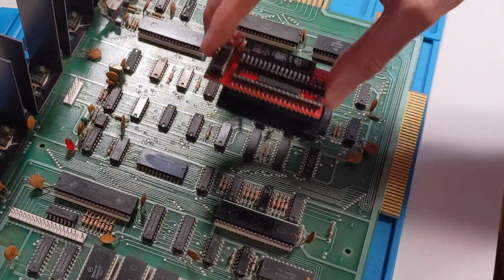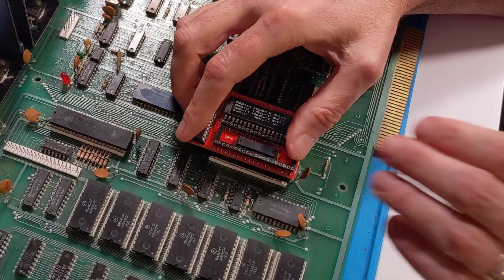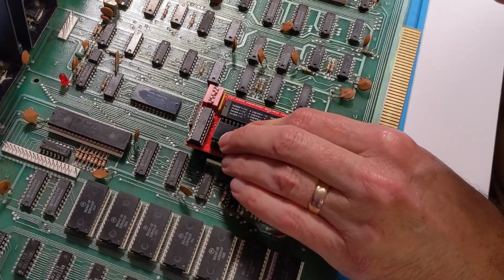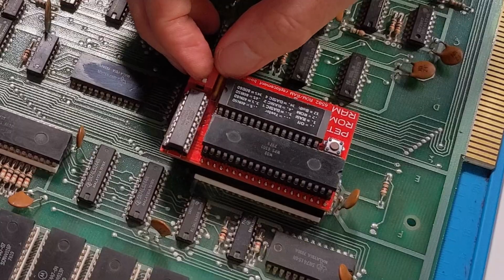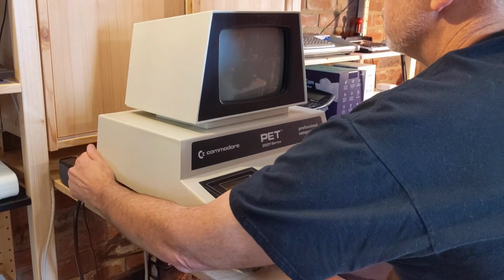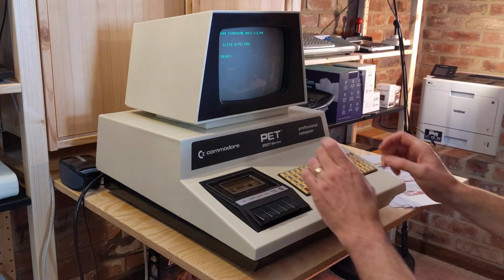Installation was a breeze. You simply remove the original 6502 processor, you plug the RAM-ROM into the PET motherboard 6502 socket, you plug the 6502 processor into the RAM-ROM board, you set the dip switches to activate a ROM version and set memory expansion, you turn on the PET, and voila, you've upgraded the ROM and RAM on your Commodore PET.